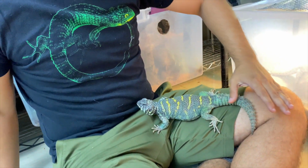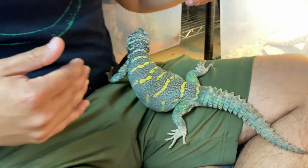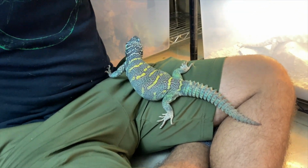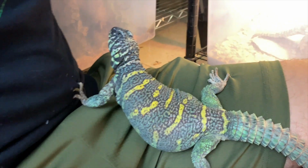A good way to know what Uromastyx can eat is basically the same thing as these desert tortoises. There's a lot of information out there on what desert tortoises can eat, and that's the same thing these guys can eat. They actually live alongside each other, so their diet's the same. So basically mostly vegetables, a very, very small amount of fruit if you want to give it as a treat. Mostly leafy greens, like Manny was saying.